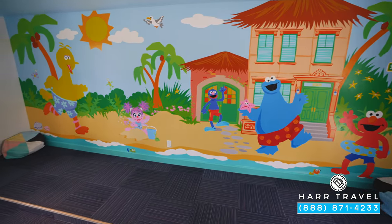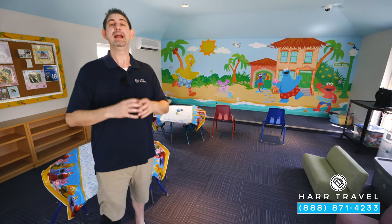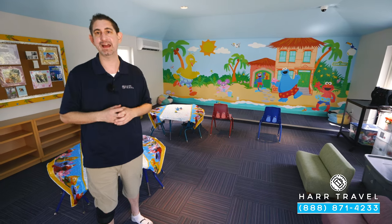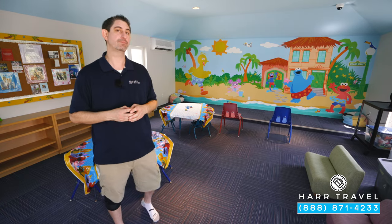But their friends are also gonna be all around the resort, so you may be sitting at the pool or the beach or somewhere else, and then you can check out the Sesame Street characters. It's so cool, and you see the kids' eyes light up when they see them. They also have a special character breakfast as well, if that's something you're interested in.